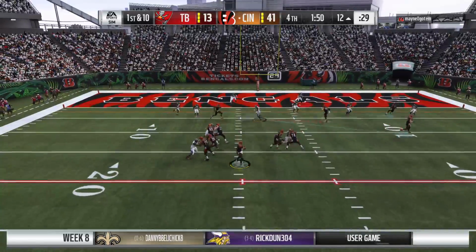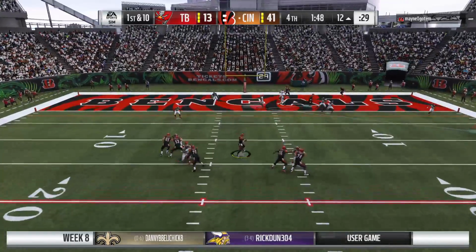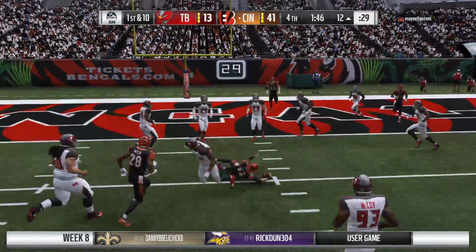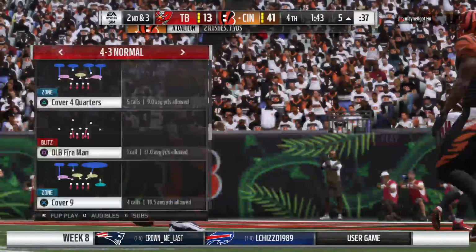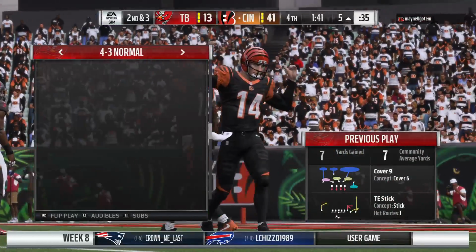Oh, passing it. Dalton. And he'll avoid the tackle there with a slide. It's a gain of 7, and that'll make this a second down.